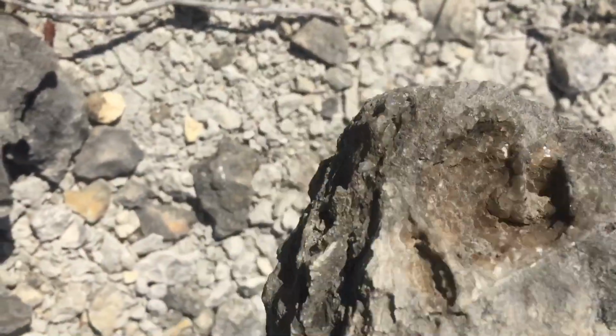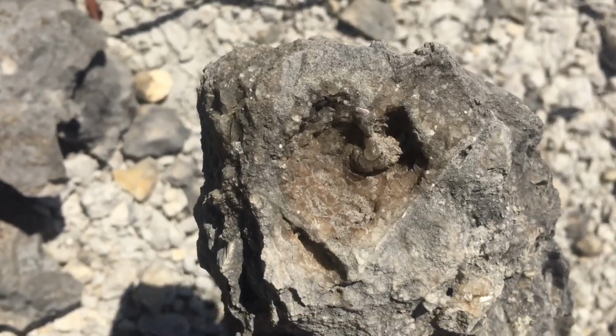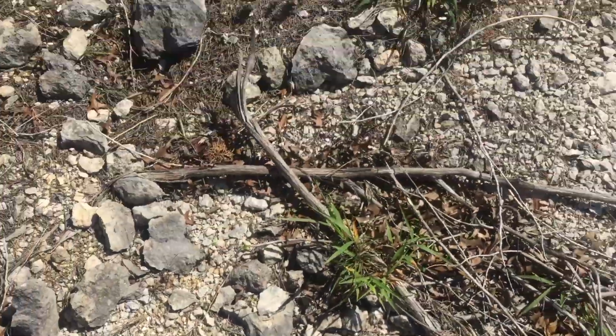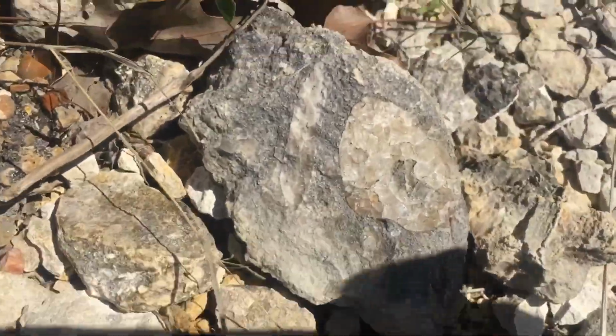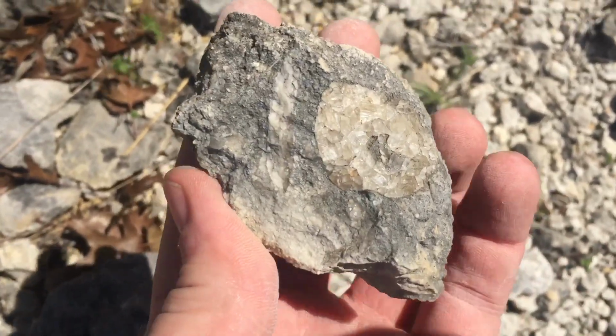This one's awesome. Looks like a heart. I love Electric Universe geology. So, look at that. Cool.